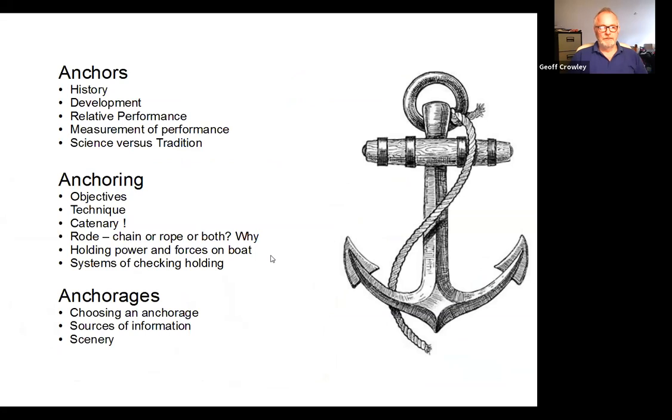The presentation will cover anchors, anchoring, and anchorages, and under each of those three sections we'll cover the history of anchors, where did they come from and how did they develop, how do we measure relative performance between different anchors, what's the sort of measurement of performance that we might use, how do you measure the performance of something that can be used in such a variety of ways, and a little bit about science versus tradition.